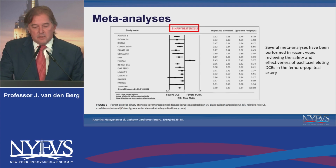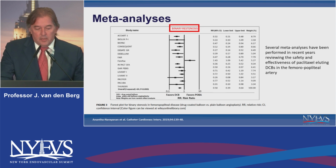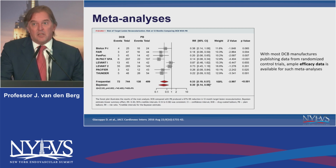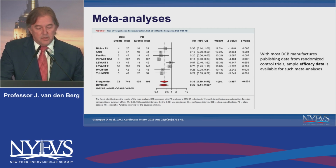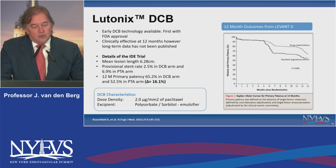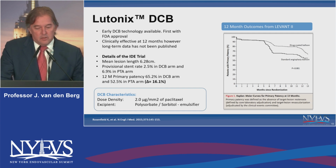And if you look at all the meta-analyses, you can see that there are outcomes on binary restenosis that favor DCB. Here's one of the studies from 2019, from 2016, and they all indicate more or less the same. PTX-coated balloons are doing a good job in the SFA, although there are some differences you can already see from this forest plot between the different balloons. This is a study from Katsanos, when he still believed in PTX, obviously in 2016. And also here you can see that there was a favorable outcome comparing the different balloons overall. We have to look, however, a little bit more specifically at the specific balloons that are on the market in order to answer the question, are they equal or not?